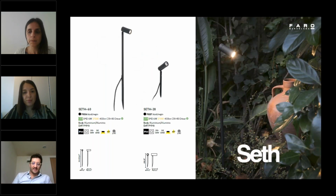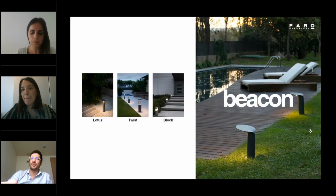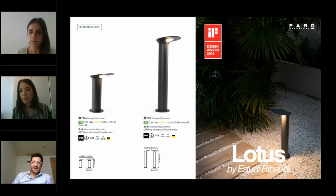And then we go to the Seth. Again, highlighting the bushes. In this case, it's a very, very small item. Also to highlight, but same characteristics again. You just put it there when you want to highlight something very small. In this item, for example, we're seeing how it's highlighting a bush. In these cases, it comes with a 2-meter cable already installed. So it's a very good item for those simple things that we want to highlight in smaller areas of the garden. And then we're going to finish with the beacon, bollards, however you want to call it.